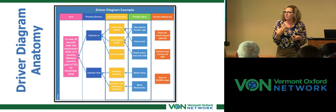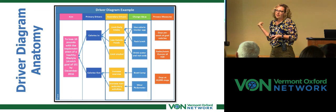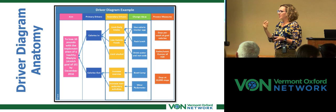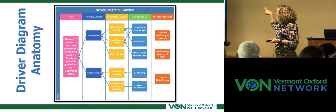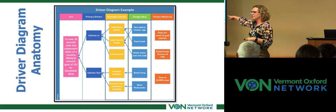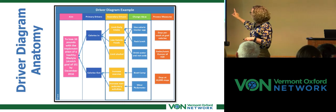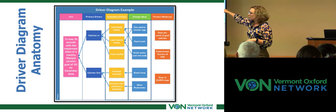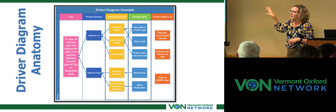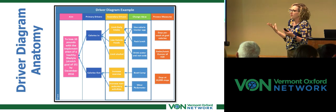And then what I like to do on my driver diagrams, which you may or may not see if you look at the literature, is that's then where I add in my process measures, which Heather will go over. But I want people to be able to understand, why am I measuring days per week that I hit these calories? Or why am I measuring how many days of the week I hit 10,000 steps? It's because I want people to be able to understand how that is a measure that's hopefully going to get me to my goal. And so I find it very helpful to put my measures up here so that it aligns the entire picture. So that's in essence an anatomy of a driver diagram.